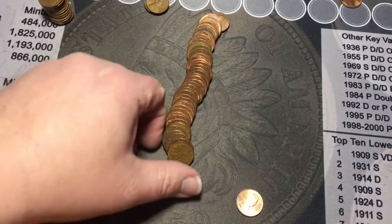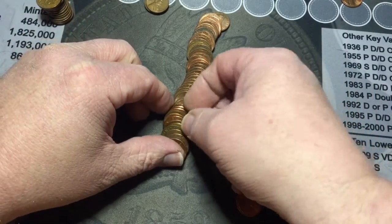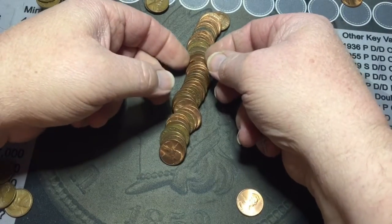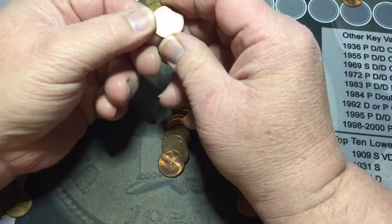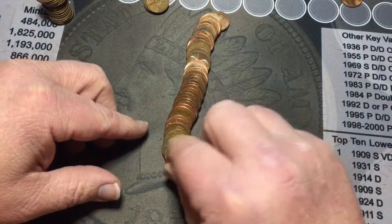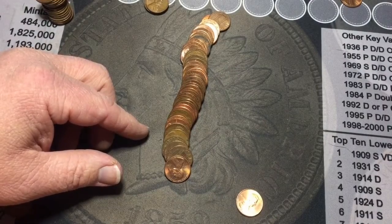And on roll 15, we have our 16th Canadian here. And it looks like we have our 17th Canadian. Yep. Oh, wait a minute. And maybe our 18th one here. Oh, yep. 18 Canadians and only 2 wild Wheaties. Man, my luck is not coming out today. I'll bring it back in if I find something else unusual.